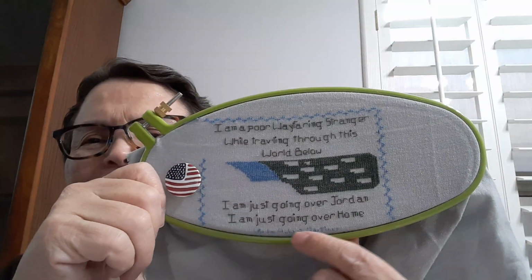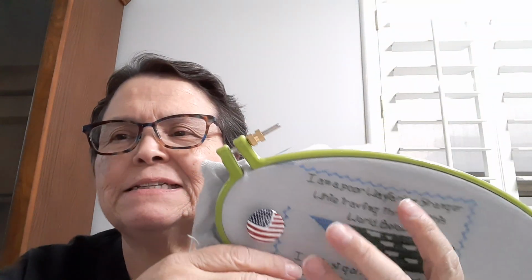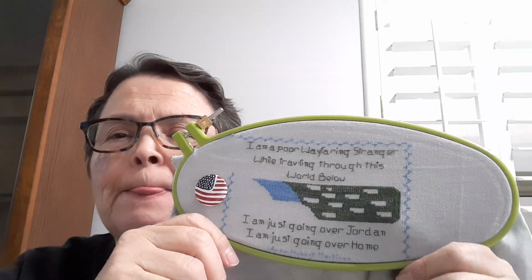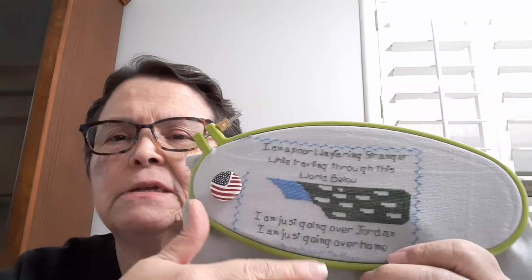Also, it's very tiny. I don't know what the count on this fabric is. It's at least 46, maybe 50, because it's just sold at Hobby Lobby as embroidery fabric. So it's not really technically cross stitch fabric, but you can make out the little holes. It's over 2 on this fabric, and so all the lettering is done.